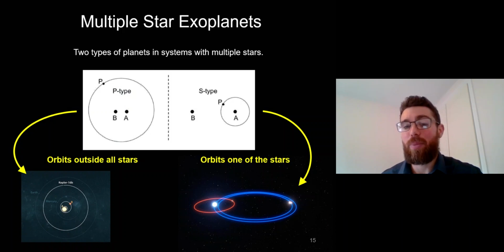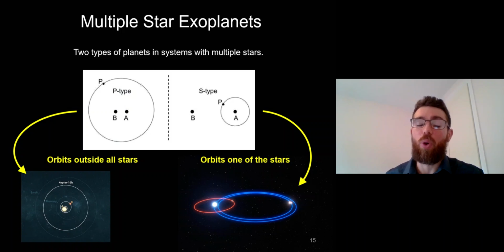Now they're typically less stable. They're quite difficult to form like that. Whereas the P-type, you can have a disk of material around those binary stars and planets can form. So the P-type is a lot more stable than the S-type. The S-type, most likely they would have been captured from objects that got too close, whereas P-type, they can form where they are.